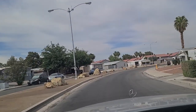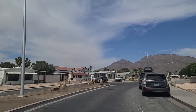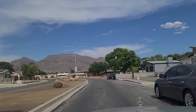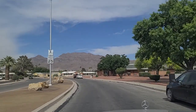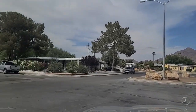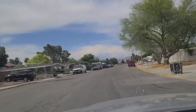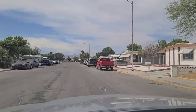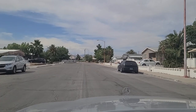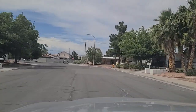Heading back eastbound here. Tow truck there in the driveway. It is nice though with these mountains behind, even though they're not green, but they're still a nice shot. Make a left here onto Sir William Way. Let's see where that leads us here. Northbound on Sir William. But it was definitely in this neighborhood. The homicide was the other night.